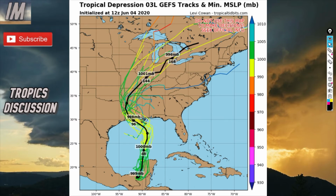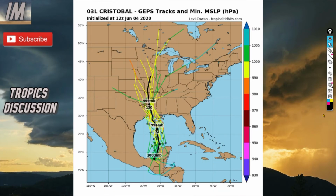Now here is the GFS, the American model track. You can see where it is now. It is currently at 999 millibars in terms of pressure, and then instead of heading directly towards Louisiana, it's going to start heading towards the panhandle of Florida, but then curve, make landfall in Louisiana, curve, go into Arkansas, and then go all the way out and eventually diminish around Michigan and Canada. Again, it's not going to stay a tropical storm, but it'll probably be a tropical depression and a regular storm system for some areas.